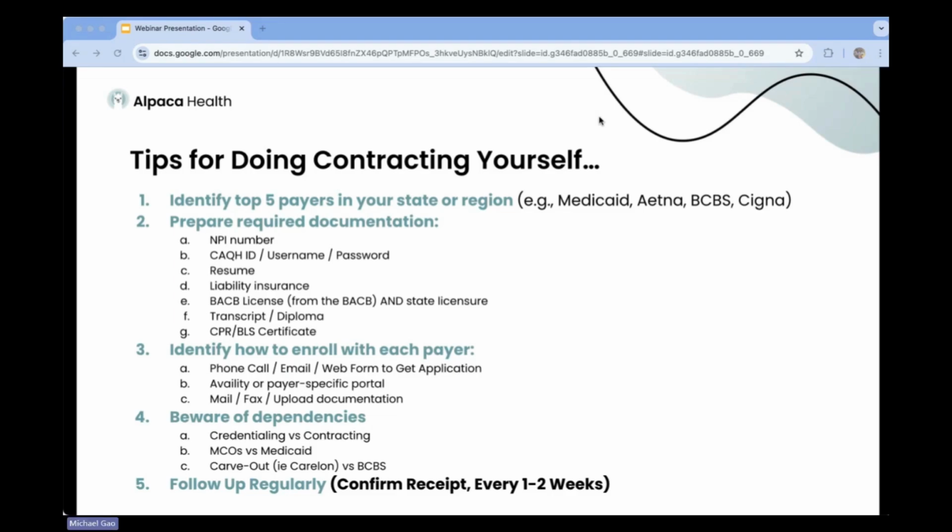A couple of other things to think about. When you're doing contracting, there's a lot of dependencies. One thing depends on the other thing. Sometimes credentialing will depend on contracting, which will depend on credentialing. In Medicaid, your state Medicaid is a dependency before you can start with MCO enrollment. And then with commercial insurers, sometimes there's these carve-outs.